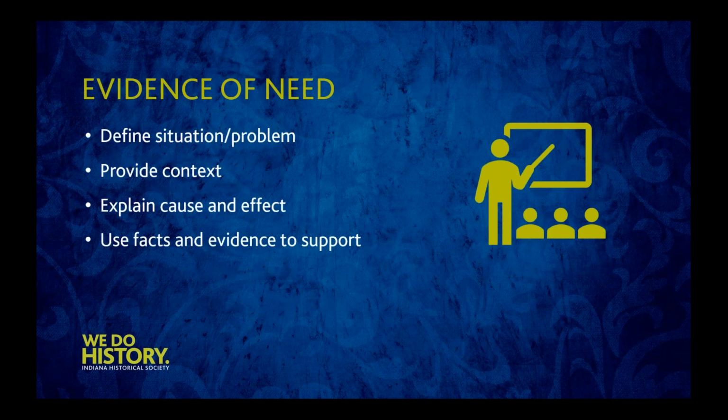In the summary proposal, you gave reviewers an overview of the need you want to address. The evidence of need section allows you to expand on that idea and provide fact-based evidence to persuade reviewers that the need should be met through your proposed solutions. Make sure you have completely defined the situation or the problem and provide context, so the reviewers understand how this affects your organization and by extension your community.